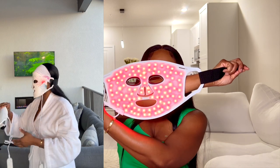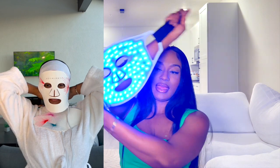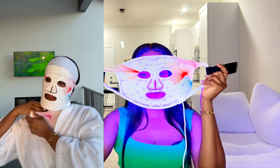So this is the red light, as you can see. It has a lot of LED lights on it. And then if you want to change the mode, you could press it and it gives you the blue light. And then if you want to change it up again, you press again, and then this is the infrared light. Then if you want the mixed light, you could press it one more time and it gives you the mixed light. And you can strap it up on your face like this.